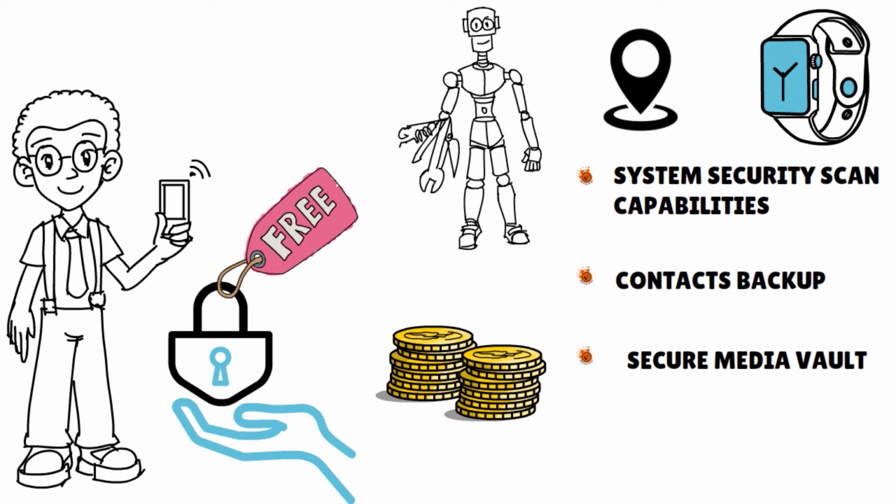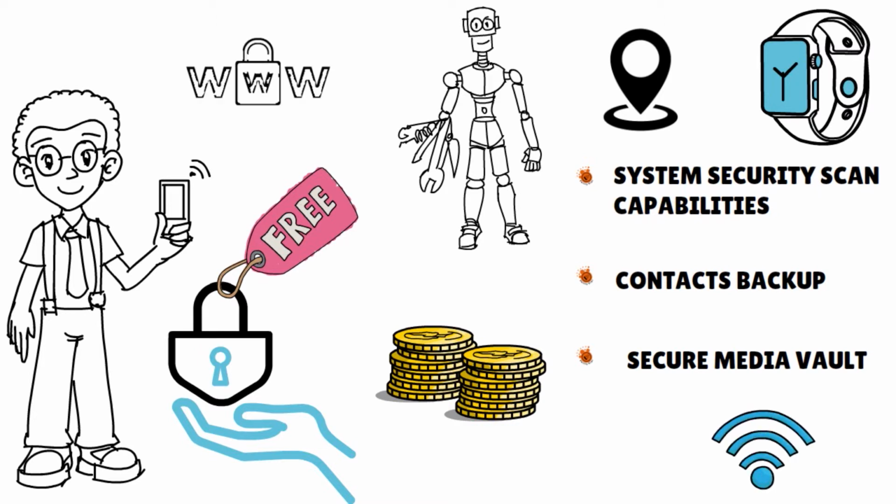That's terrific. Additionally, you have secure Wi-Fi scanning, which enables you to have a safe browsing experience on every network and alerts you if there are any security problems.